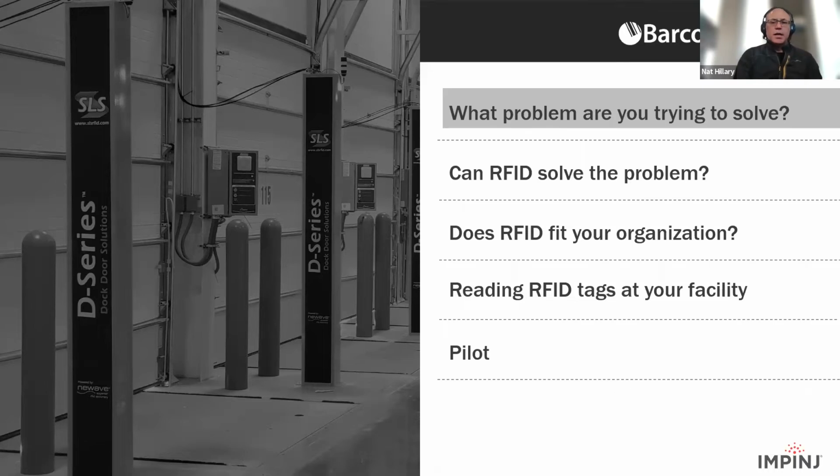RFID can track a lot. Yes, and one of the reasons that this is such an important question is a lot of customers come to us with this concept that they have to apply RFID tags to everything. They've got to have readers everywhere in order to achieve their business objectives. And that's not always the case. So having a clear understanding of the problem helps us focus in on what kind of viable solution we can bring to bear. And a lot of that is based on experience.